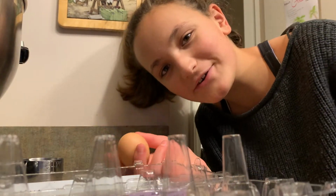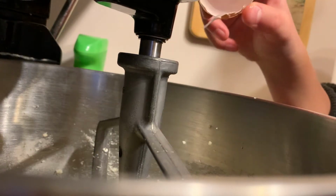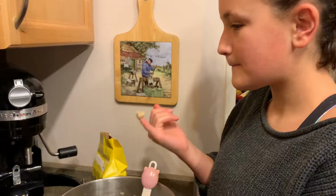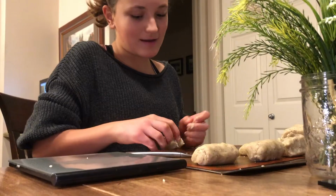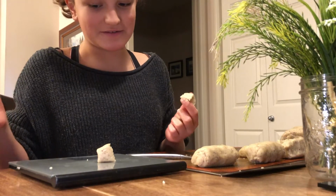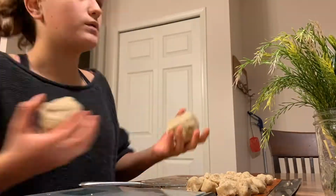The recipe calls for a single egg yolk. How interesting that it makes 36 cookies with one egg yolk. I'm totally not using a scale to divide every single one equally. That's not something I would do at all.